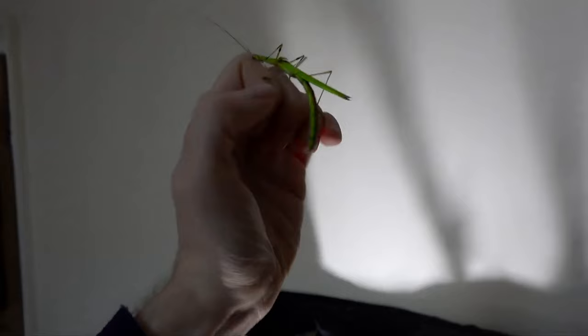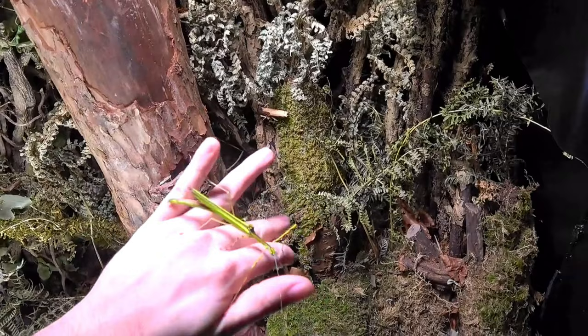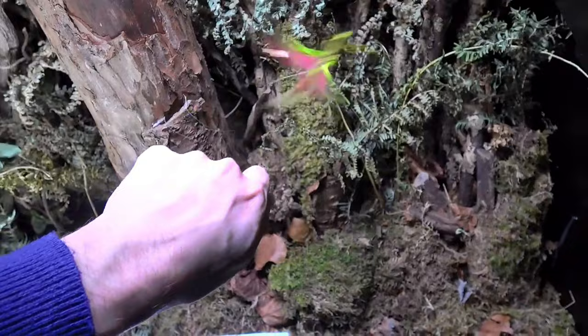Try and do it in the light, Sam. There you go. Look at that. Now, she's only flapping there. She's not taking off, but they are excellent flyers. I've got my hand at the wrong angle to be able to do that again. Come on, girl. Show the camera just once more. There. Beautiful, right? Was that not totally elegant?